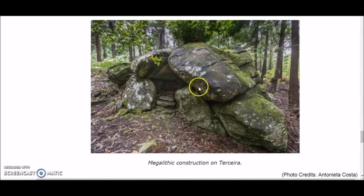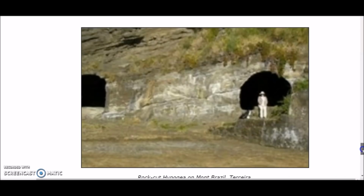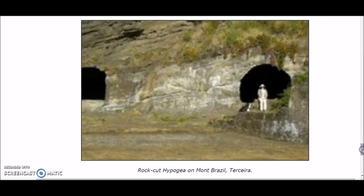But here is a look at a megalithic construction on Terceira. And here are some hypogeums cut into cliff faces. And one theory is that Carthaginians were here a long time ago. And there are just many theories, and not a lot of really good research, I don't think, has been done on the ancient structures on the Azores.